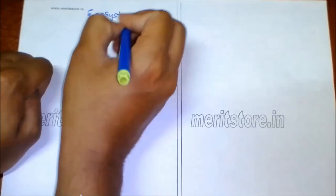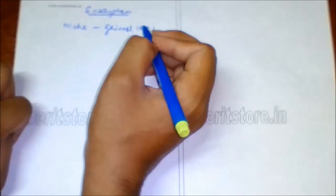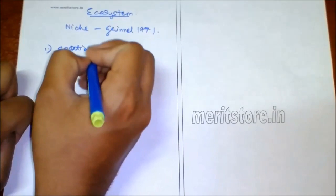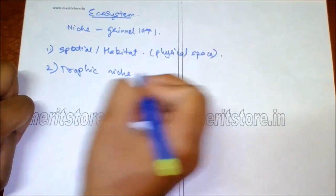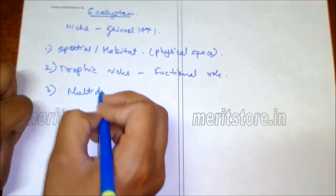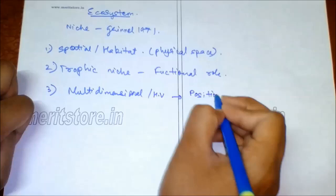So there is the ecological niche. The word was given by Grinnell in 1917. Niche is to understand the interaction of the organism in a given habitat. It is classified as spatial or habitat niche, which is a physical space. Then comes the trophic niche, which is the functional role of an organism in the habitat. And the third is the multidimensional or hypervolumic niche, which is the position of the organism in the environmental gradient, which level they occupy.